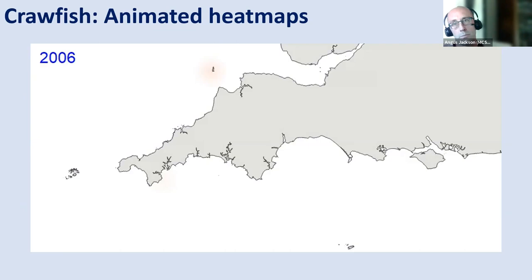Now back into focusing more on the crawfish. So this is a little animated heat map to illustrate some of the change in distribution and the numbers of records for crawfish that we've seen in the Seasearch database over the last 15 years or so. And this is just one illustration of one way that the data can be used to make a visual impact. So we can see the screen just ticking year by year. The red intensity indicates more records. And each year you can see very, very few, tiny little spaces here and there.